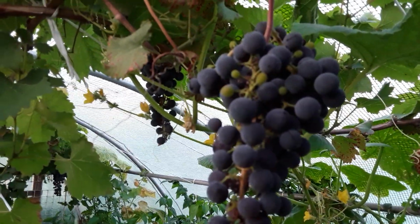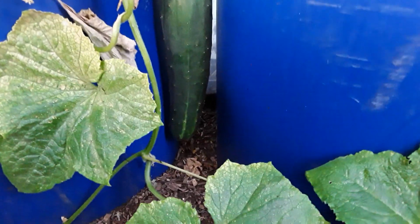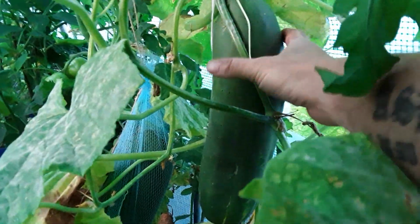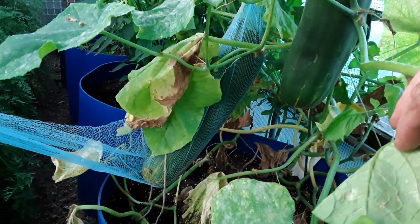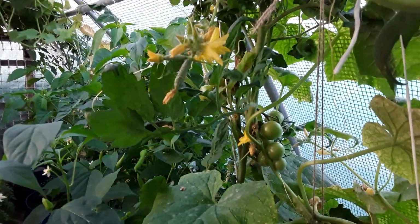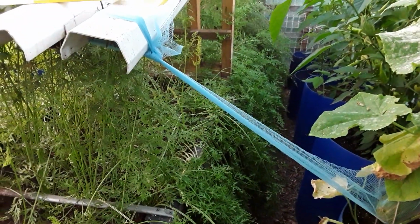But the grapes now have all gone really, really nice and sweet, but they are going a little bit wrinkled at the bottom, so I've got to do some serious eating. Normal cucumber, giant cucumber. Oh, go on, what a size. Yeah, far too busy in here, far too busy. Again, we'll do a video on the good and bad of this year's polytunnel in a future video.